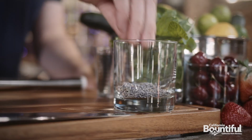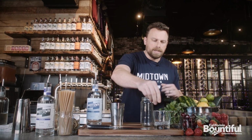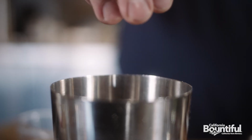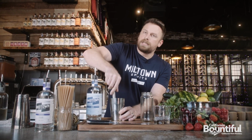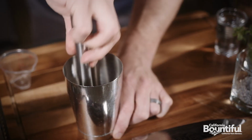Today we're going to be just doing a little bit of a variation on it. We're going to be using some lavender that you see here that you can obviously get at every farmer's market. Just a little pinch of that there. And then we're also going to use some blueberries. And we're going to muddle those at the bottom of your martini shaker. This is just going to release the oils and the flavors just a little bit. You don't have to pulverize it because you're not aiming to get that left over in your cocktail towards the end.